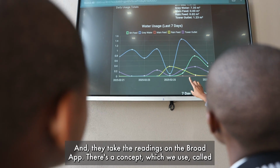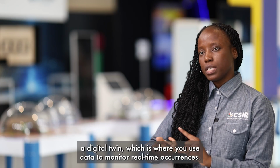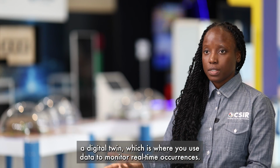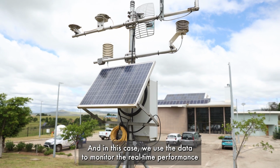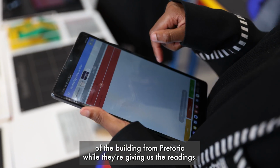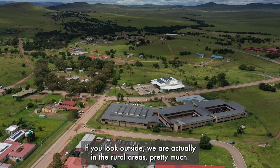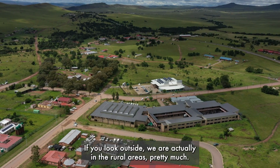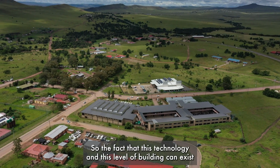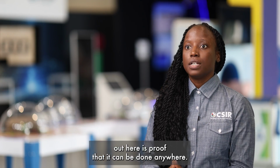There's a concept which we use called the digital twin, which is where you use data to monitor real-time occurrences, and in this case we use the data to monitor the real-time performance of the building from Pretoria while they're giving us the readings. We are 2.5 hours away from East London. If you look outside, we are actually in the rural areas pretty much. So the fact that this technology and this level of building can exist out here is proof that it can be done anywhere.